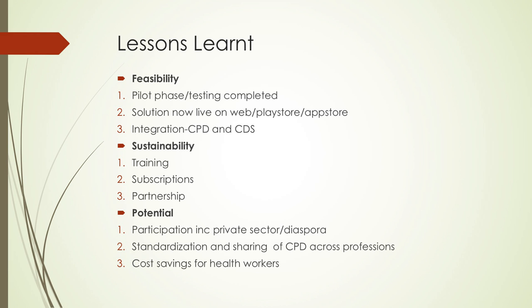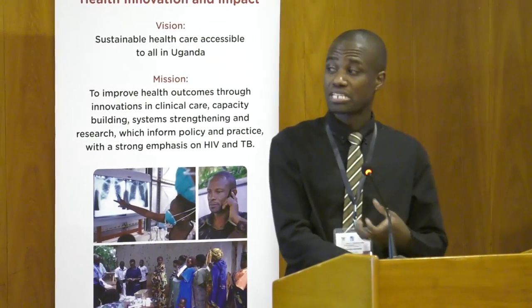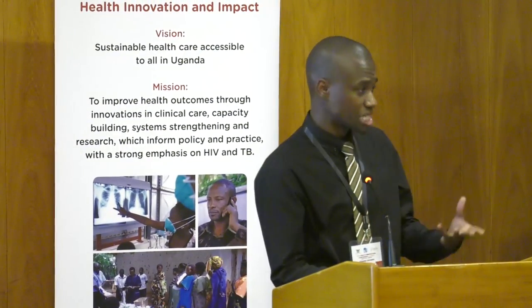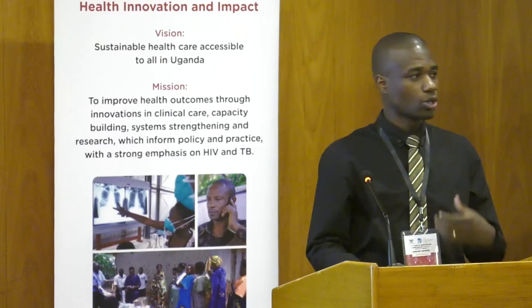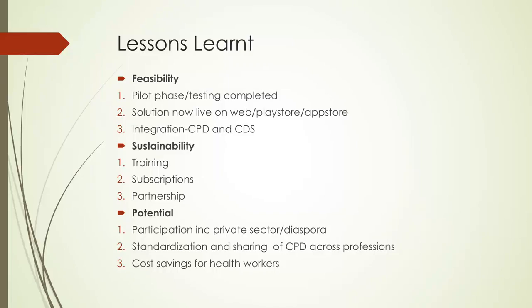In terms of sustainability, training of the healthcare workers is key so that they understand what this is all about. Partnerships are key with accredited CPD providers. Like in Zimbabwe for nurses, we are working with the Zimbabwe Confederation of Midwives, which is the biggest body for nurses, and content will come in through that. In terms of potential for this application, we believe it is huge. It allows standardization of CPD and sharing of CPD across professions. Sometimes nurses have stuff that they want to share with doctors. Sometimes doctors have stuff that they want to share with pharmacists.